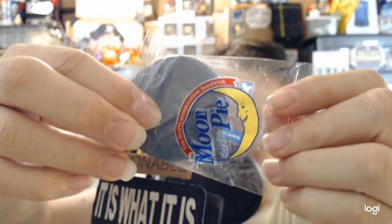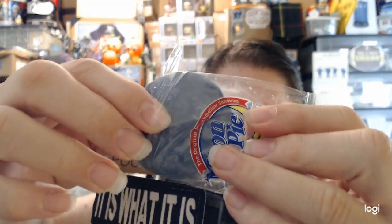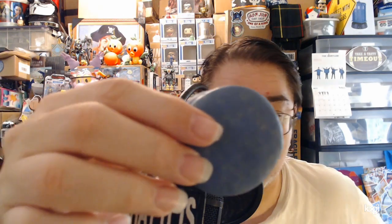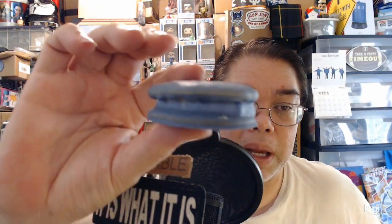Not labeled for individual sale, so you can't sell these for a quarter each. Some will try. They just put a label on it, like a grocery store. Mini Moon Pie, you know.